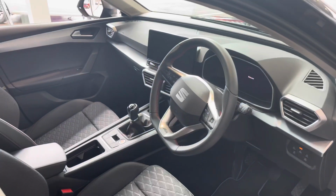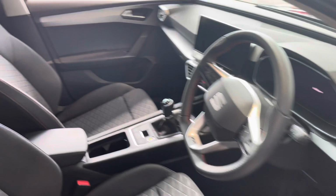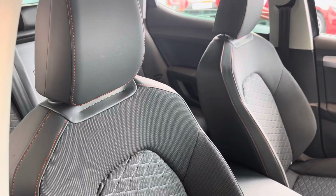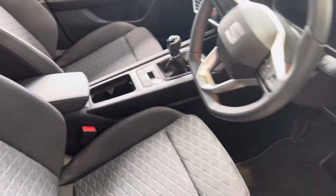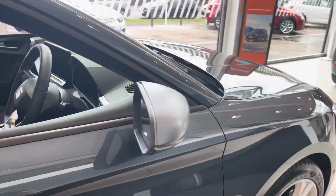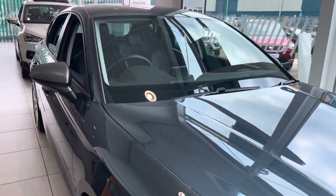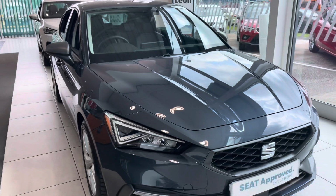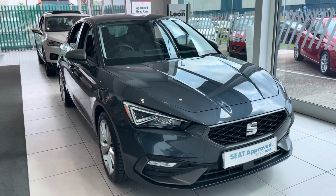And as you can see into the front now, it's a very well presented interior. We do have the black and grey detailing across the dash, along with the black leather steering wheel and the FR styling in the seats with the part leather and cloth upholstery styling. The side mirrors are also electrically adjustable and the vehicle does come with cruise control. This does complete my 360 walk around tour. I'm now going to take you inside the vehicle and go through some technology and controls in a closer look.